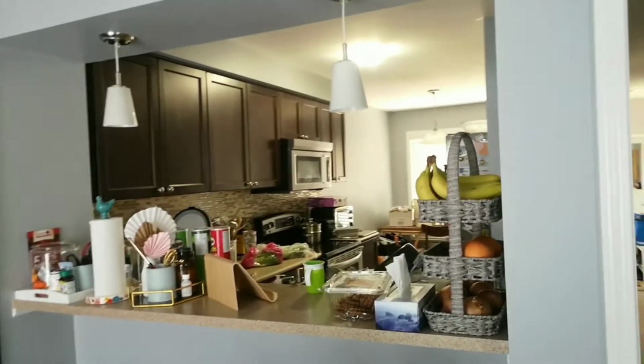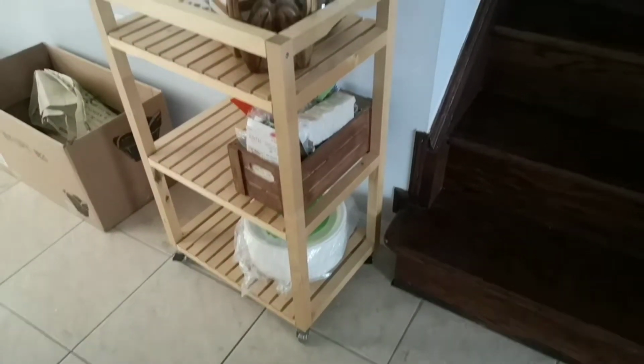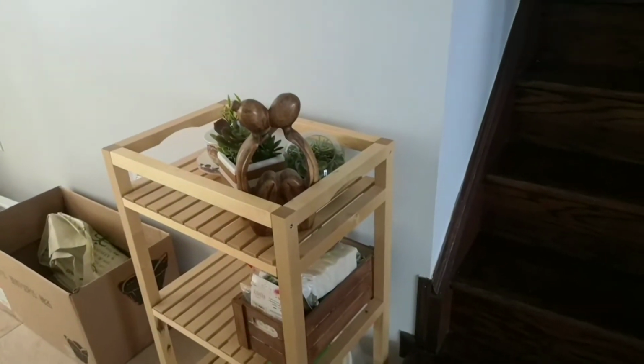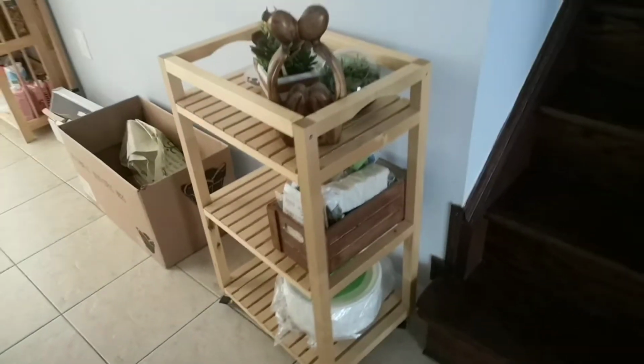And then the kitchen is a mess. I'm going to be keeping this trolley for all of our daily essentials. I'm going to have cutlery, some snacks, just easily accessible because the kitchen is going to be a mess.